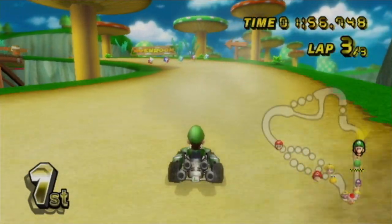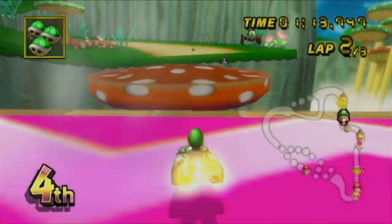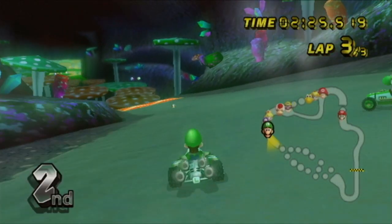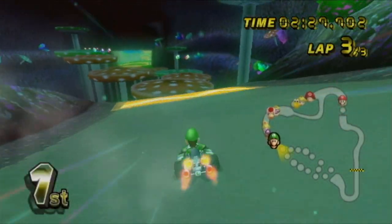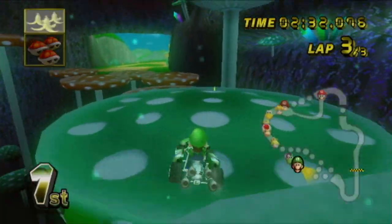For the actual driving part of the track, there are some cool sections. There are speed ramps that lead you to the mushrooms that you can bounce off of. Then you drive into a cave, which is filled with mushrooms that you can bounce off of. The cave looks really cool with all of the colorful mushrooms. You then bounce across the cave and then make it onto land.